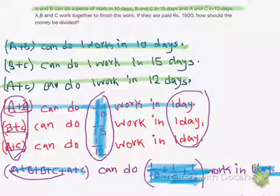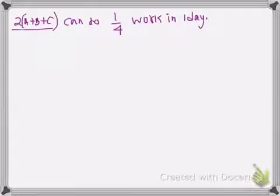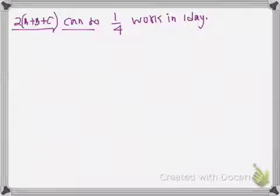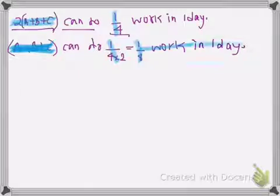Here on adding 2 times A, 2 times B, and 2 times C, we get 2A plus 2B plus 2C can do 1/4th work. This comes from adding these 3 works, 1/10th plus 1/15th plus 1/12 work. We get 1/4 work in the same one day. So here once again the number of men working has been reduced. Here 2 times A, 2 times B, and 2 times C has been reduced to one person each. 1 A, 1 B, and 1 C can do less work. 1/8 is comparatively less work than 1/4, so they can do 1/8 work in one day.